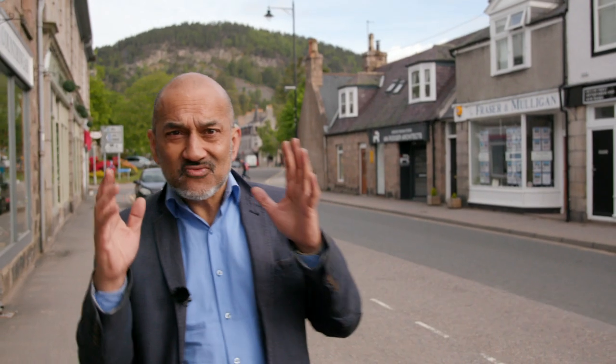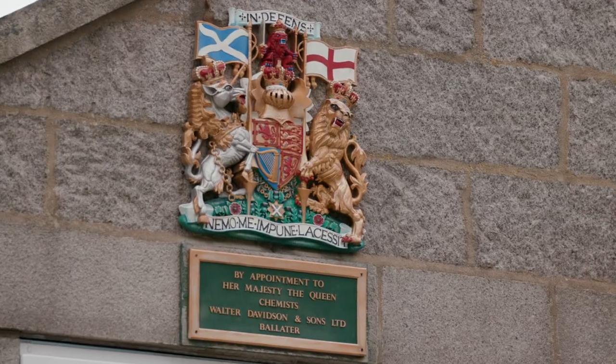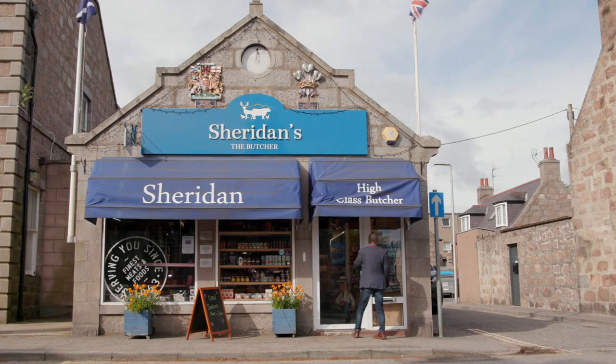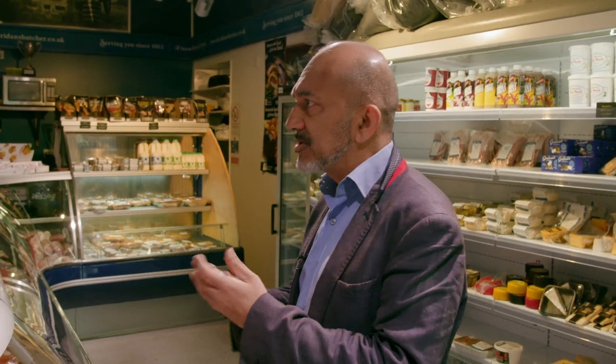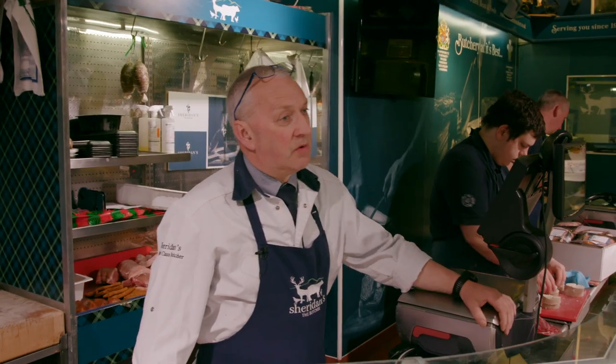But there's one thing I really noticed, which is how many places have "by royal appointment" hung above them. There's one here as well. Outside here and a lot of the places here, it says by royal appointment to the Queen or the Prince of Wales. You've got a royal warrant, yes. Really. What does that mean? It means we are suppliers to the royal households.